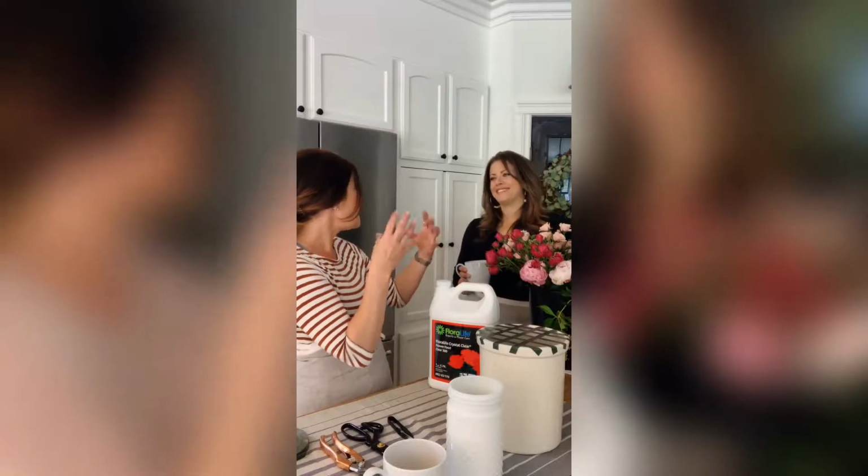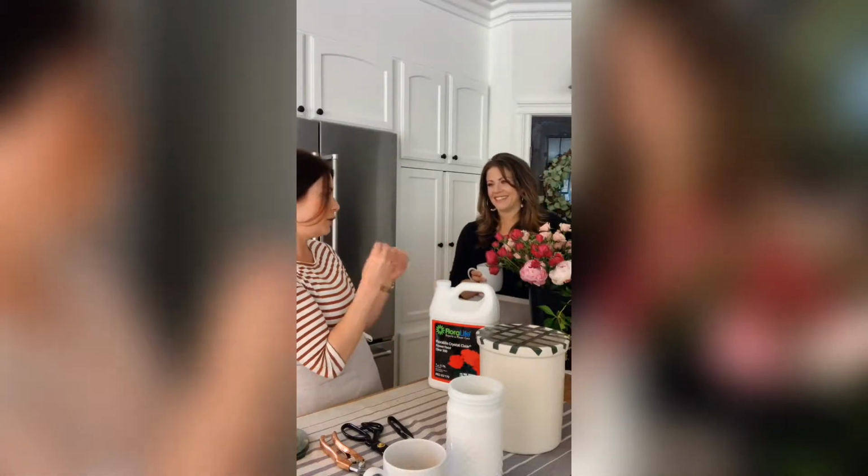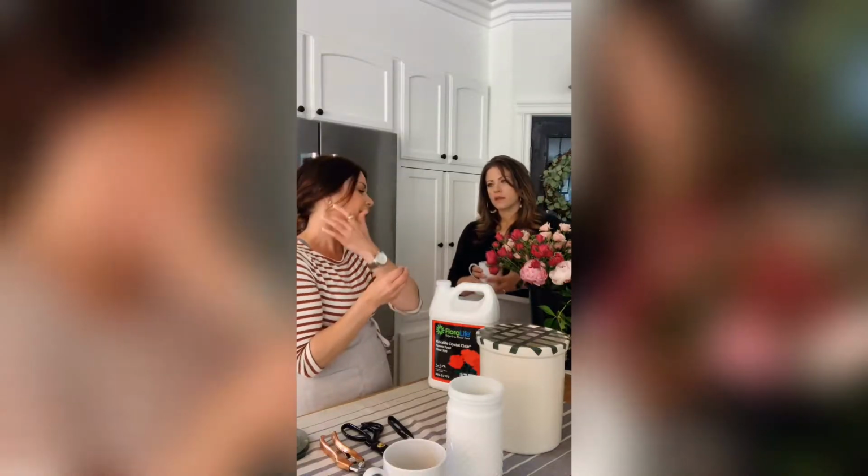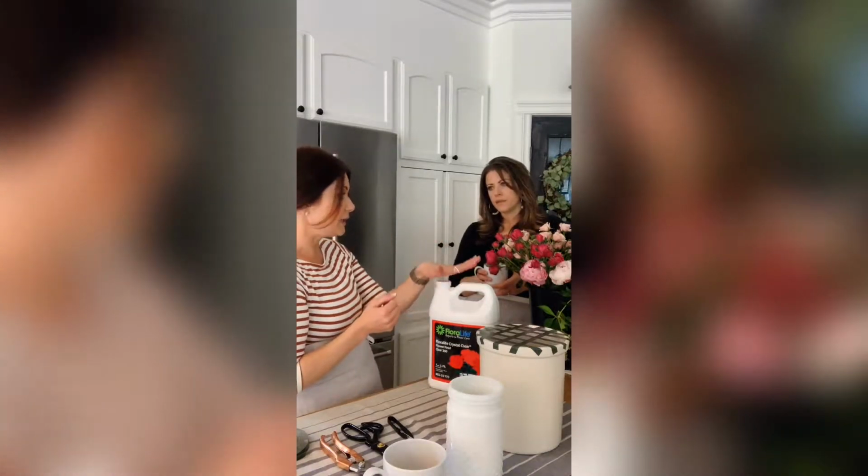Because mine are always moldy. Yeah, gross. So this actually helps with that corrosion, because they're live plants. And that's just going to help slow the deterioration of them. So this is actually key.